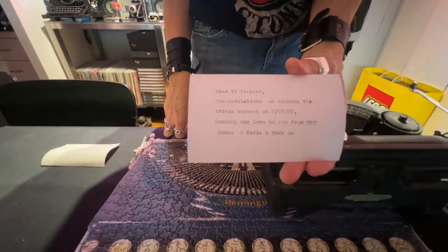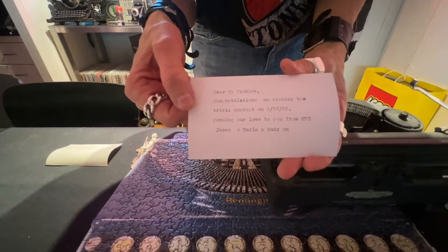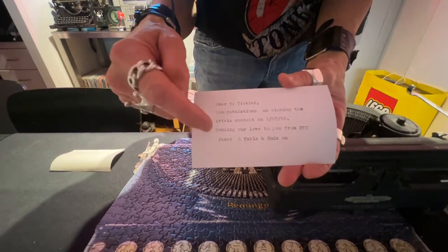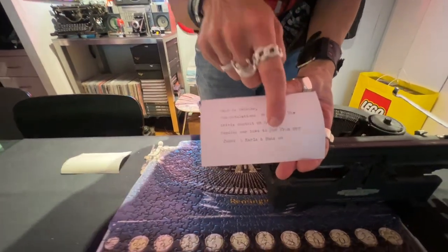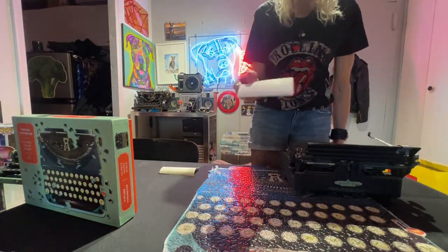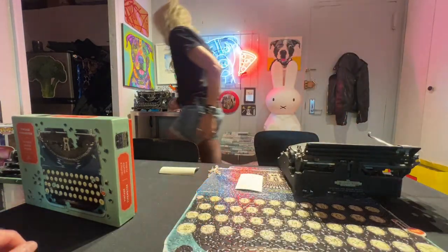Here we go. Dear T.A. Tickler, congratulations on winning the trivia contest on 3/27/23. Sending our love to you from NYC, James and Karla and Hudson. Now, notice, this is because this is an old typewriter. It jumps. Look at how it skips. Yeah. So that's how you know it's authentic. All right. And you get a portograph.